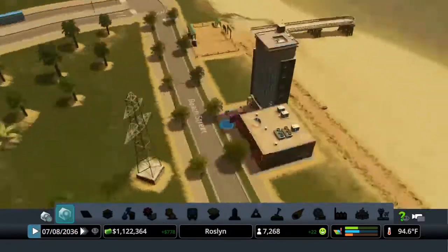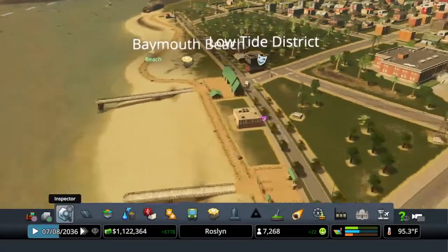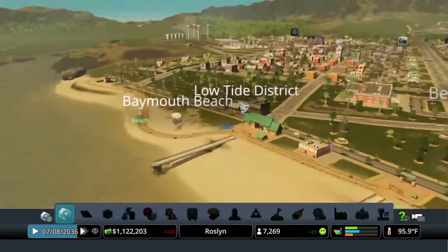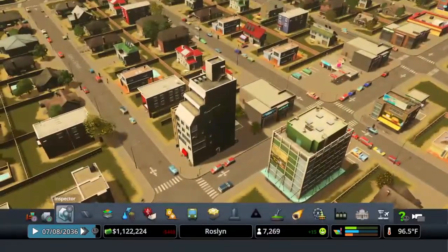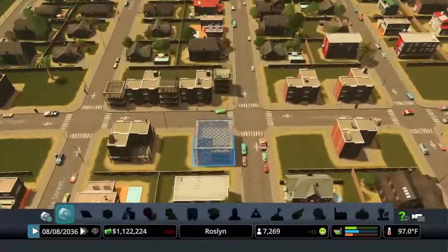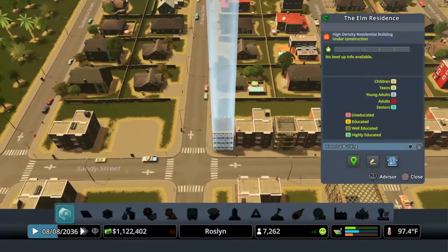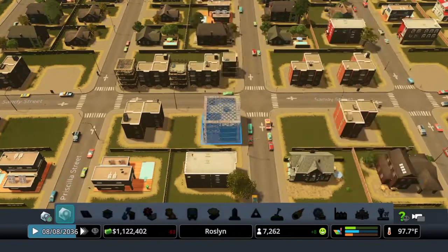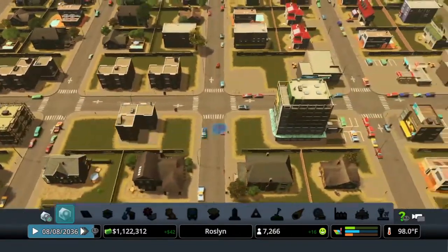This is, no. See, this is what I hate. I don't want a big hotel on the beach like that. Okay, let's see if fresh meatballs looks any good. So yeah, this has gotta go. I in particular hate that building because it's just too unique. Okay, that's popping in like that. Go right there. That's there. Right there. Right there. Go ahead and historicize that.